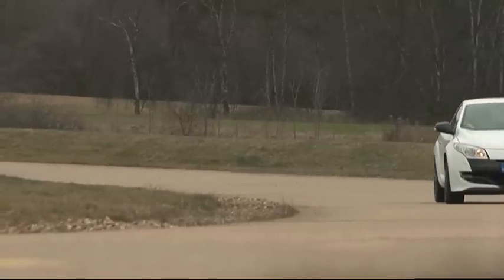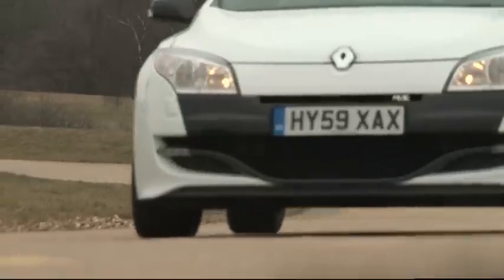Very impressive indeed. However, I have had some torque steer with this car as it's picked up some imperfections on country roads and it has sort of leapt about a bit across the road. But you just have to be on top of your own game and you have to be as keen behind the wheel as it is to get the best out of it.